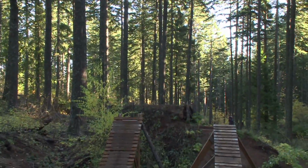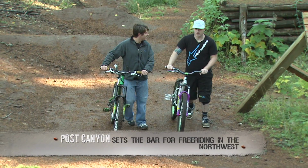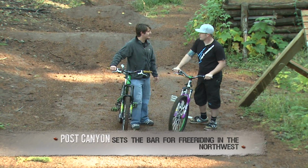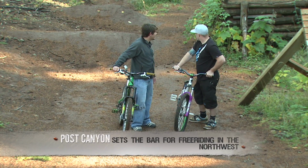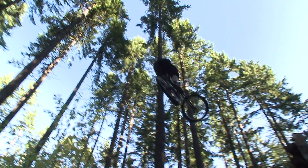What's the big thing about Post Canyon that you love? You know, I come from a dirt jump background, so I love this place right here. We're at the FMX jumps at Post Canyon. They call them the freestyle motocross jumps because they're kind of replicated after a freestyle motocross jump with the big, long, tall wood lips and big landings.